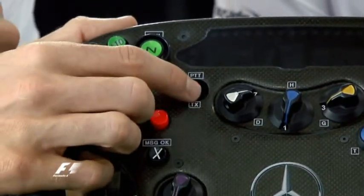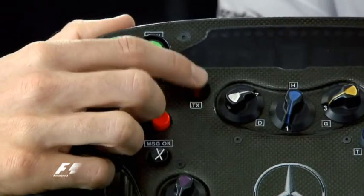Dave basically tells me what gear when I get to the corner. He tells me how much to turn in, how much to brake. Left a bit, right a bit. Left a bit, right a bit. And get on the accelerator. So Dave basically does it all. This is the radio button here. So when I want to talk, I push it up, and then I push it down when I remember.